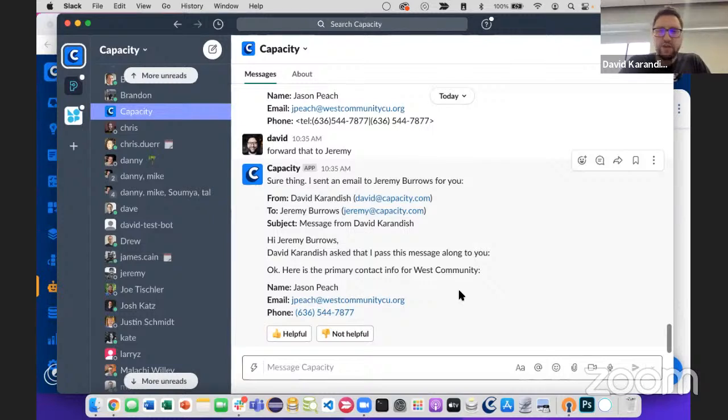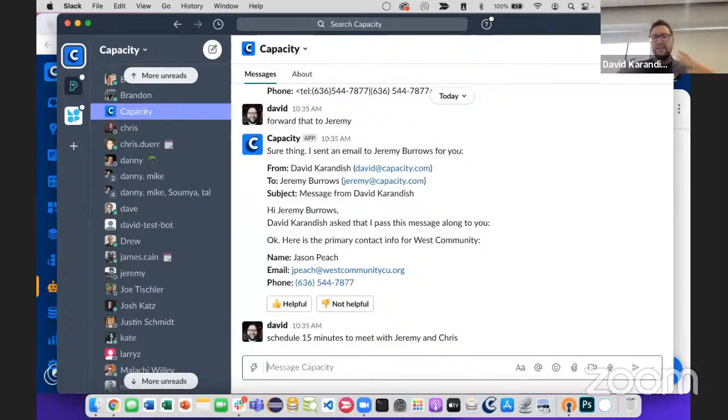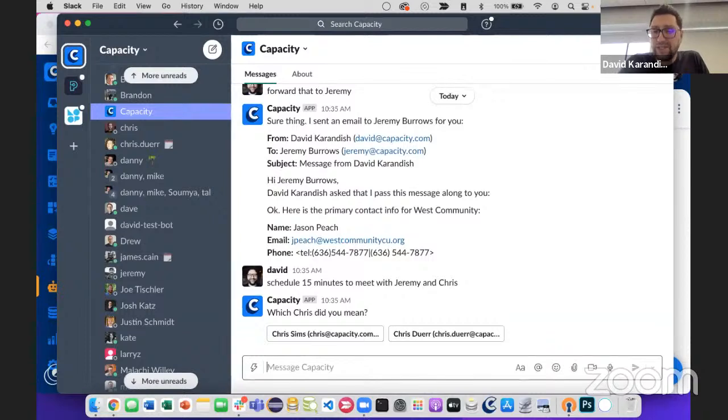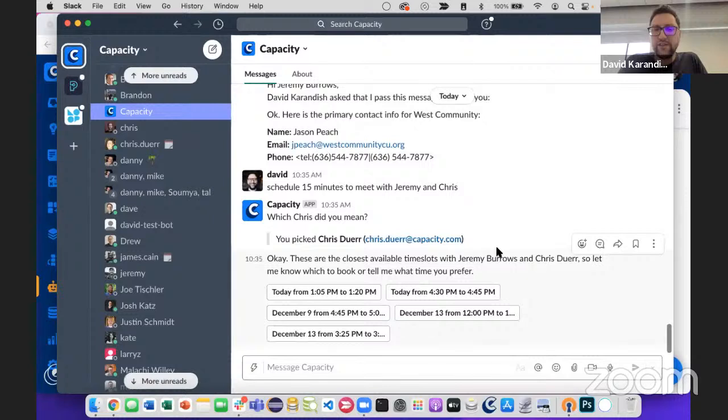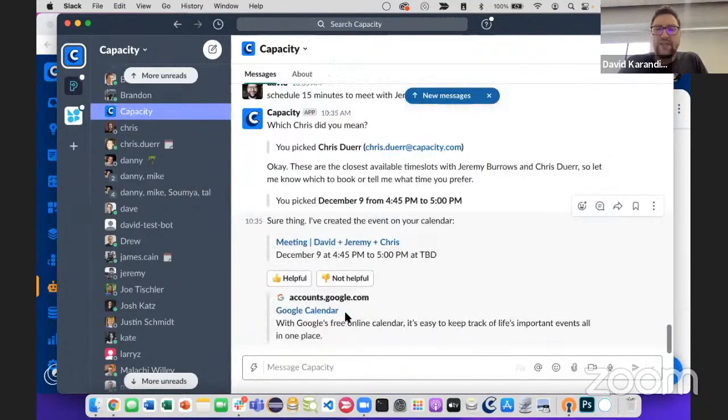Last kind of two internal examples I want to show. We can use Capacity to do some advanced internal scheduling. So I can say something like, I want to schedule 15 minutes to meet with Jeremy and Chris. And now it's going to go look at my calendar. It'll look at Jeremy's calendar. It'll look at Chris's calendar. Smart enough to know we've got multiple Chris's in the org. So I'm going to go select Chris Dewar here. It's now going to log in as all of us into our calendars, try to find the first five times when all of us are available. I'll say, let's meet next week at 4:45. Now it'll go in and add that directly to either my Google Calendar or my Outlook calendar.